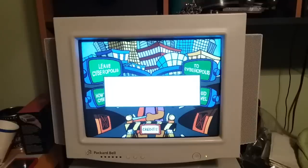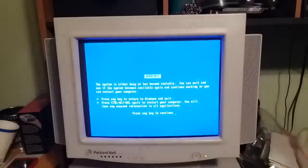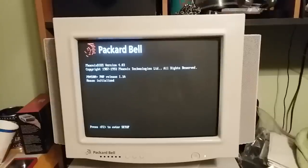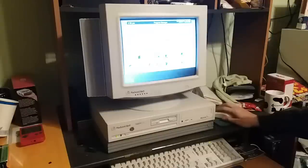Okay, that's good enough. Let's Control-Alt-Delete this if we even can. Yeah, no telling. Oh, Windows 3.1. Doesn't take much for it to go up in flames. So let's get our CD back out. Okay, let's go ahead and shut this on down and move on to bigger and better things.